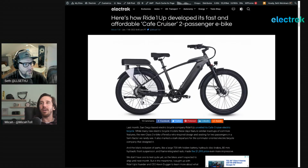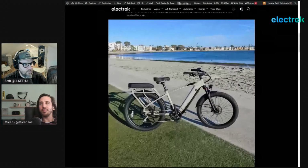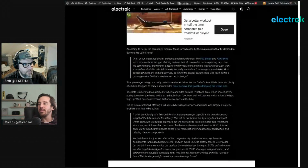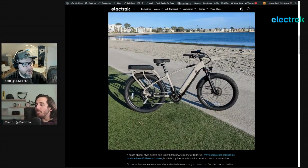All the other bikes they've done are hub motor bikes, which of course is very common with these sort of value-priced e-bike companies. Most of their bikes are in the $1,000 to $1,700-ish range, and it's hard to get into mid-drives at that price. Right. Awesome bike. Looks like a lot of fun. It should be popular if they can deliver them.